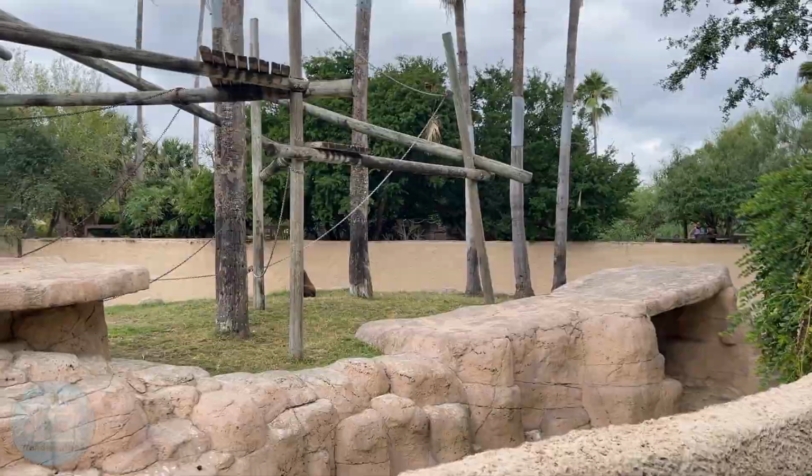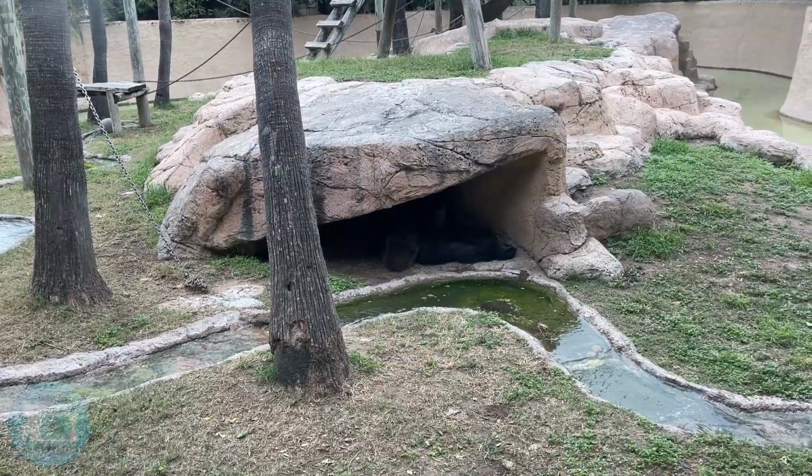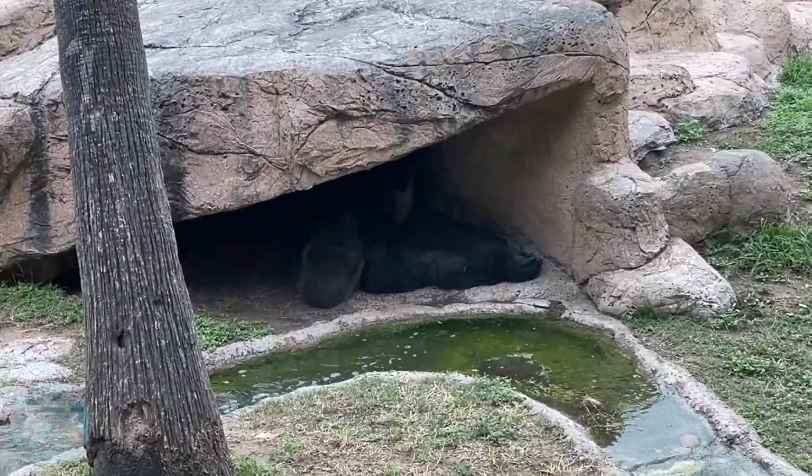So fun fact, Harambe from the Cincinnati Zoo that was shot and killed a few years back was born and raised here at the zoo, at Gladys Porter Zoo. And I found the male gorilla. He is over here just chilling under the rock.